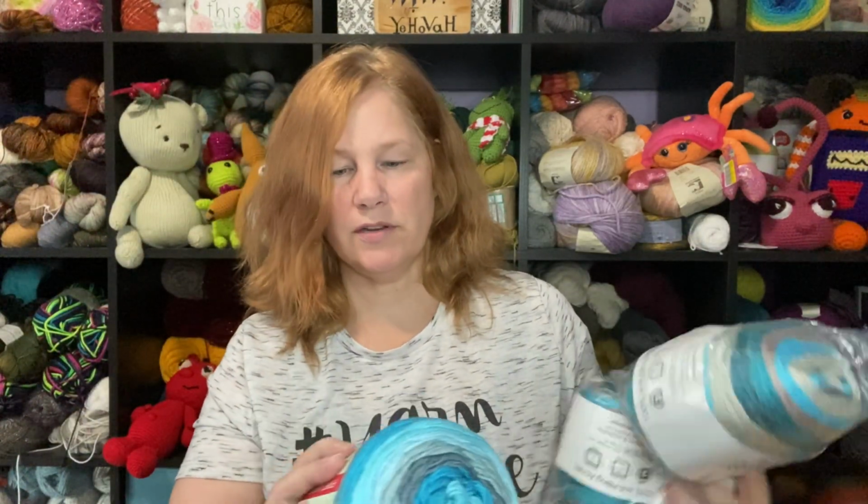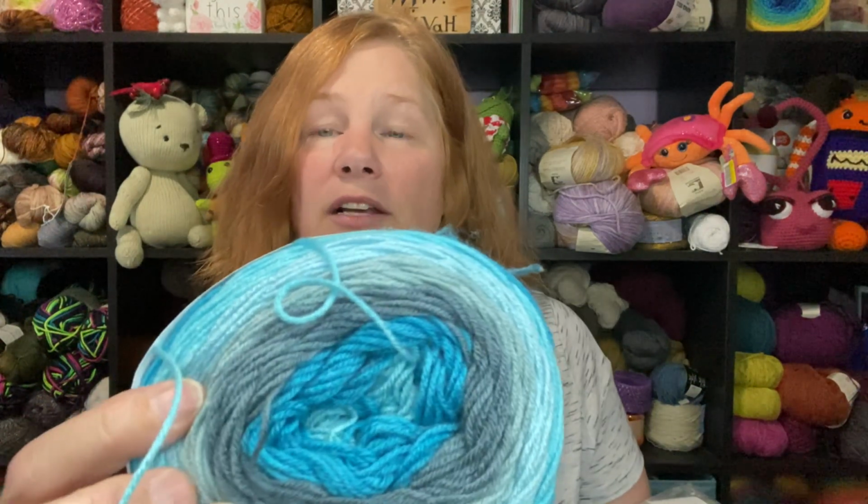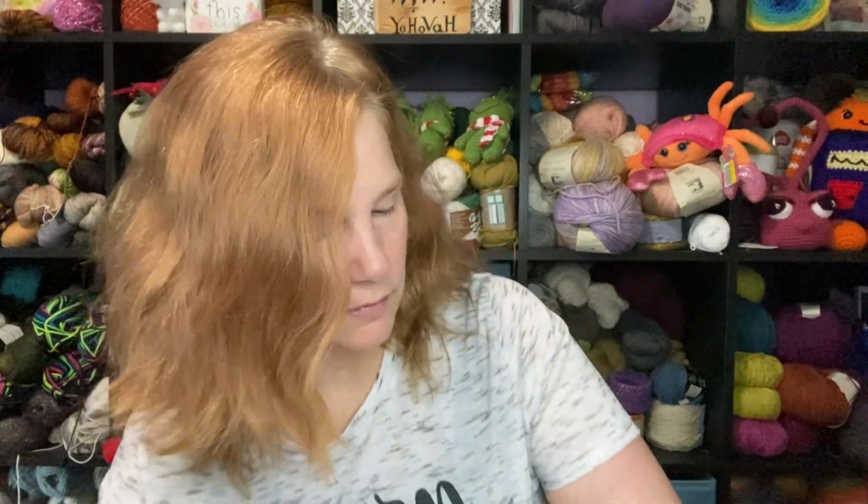Let's see. Is this the same color? Did I get the same color? This is called Waves. Isn't that pretty? And what is this one called? Is this Waves also? The stuff that I already had? What color is this? Dye-Lot. Okay. Teal blue. Okay, so I had teal blue. I had 3 of the teal blue. And then I just ordered 6. Yep, I got 6 of the Waves.